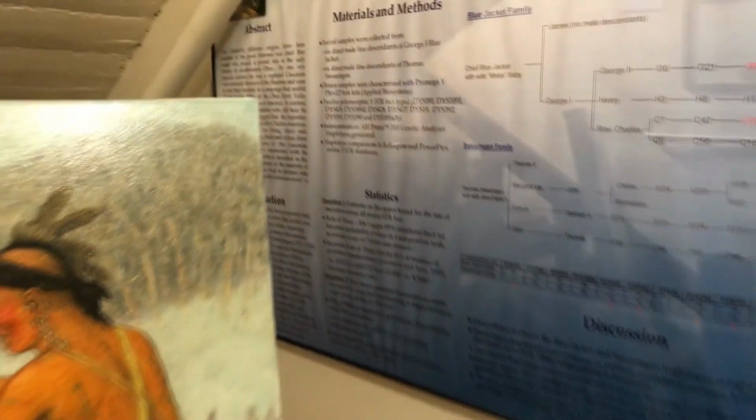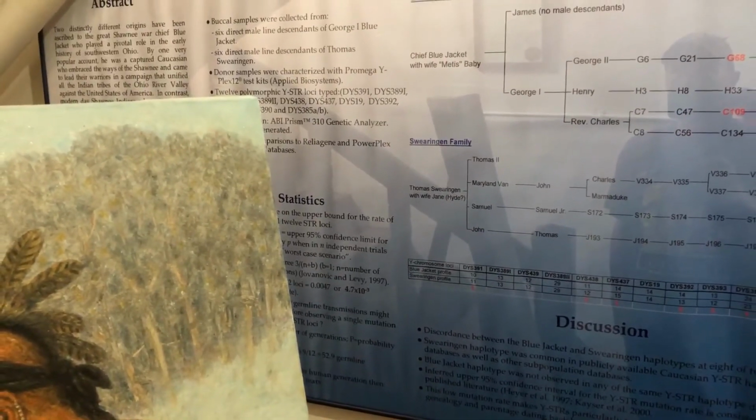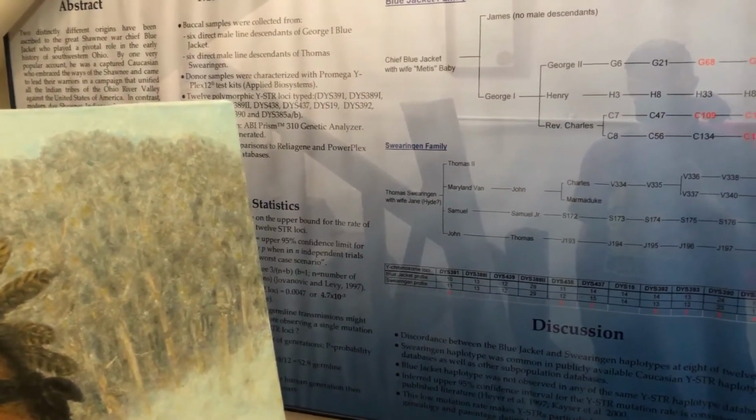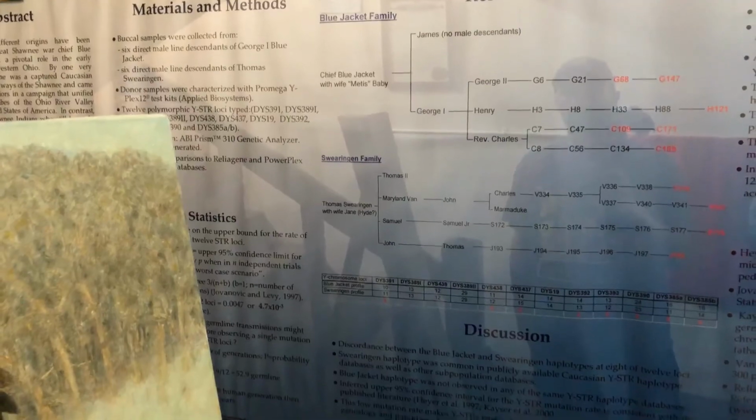It says Chief Blue Jacket with a wife. Blue Jacket family. So, wow. That's pretty neat. We're going to head on upstairs to the next level.